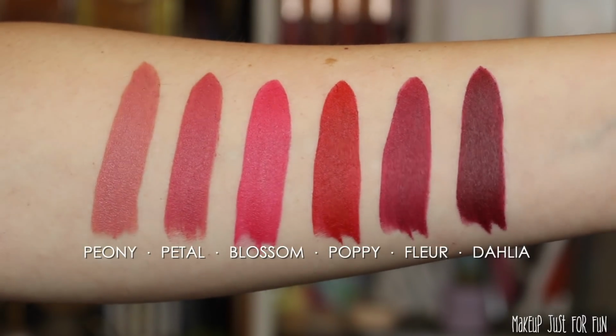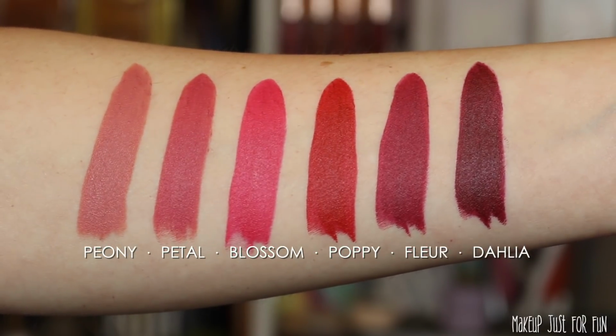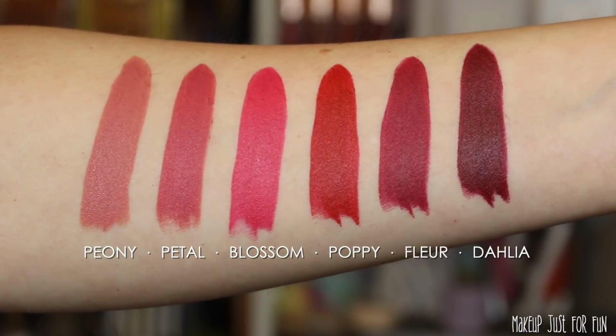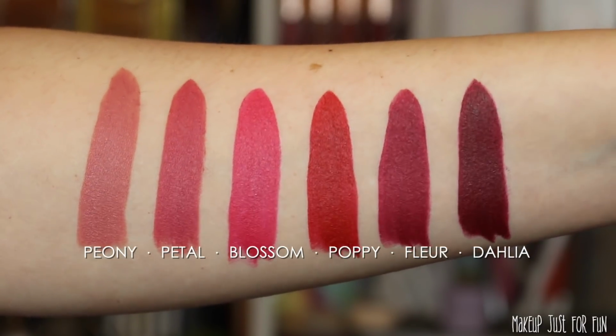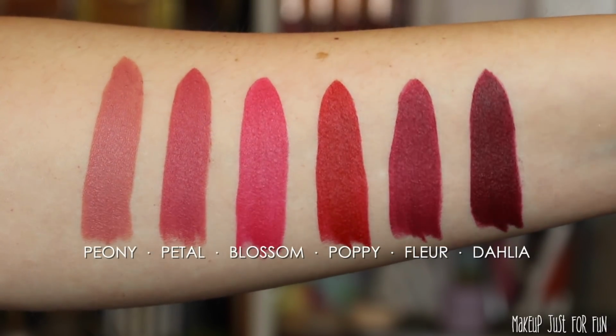I also want to show you a swatch of all 6 of these shades together on my arm. It's easier to compare them that way versus looking at individual lip swatches. I don't think any of these are incredibly similar, but it's always just nice to get more information, at least in my opinion. I love this shade extension.